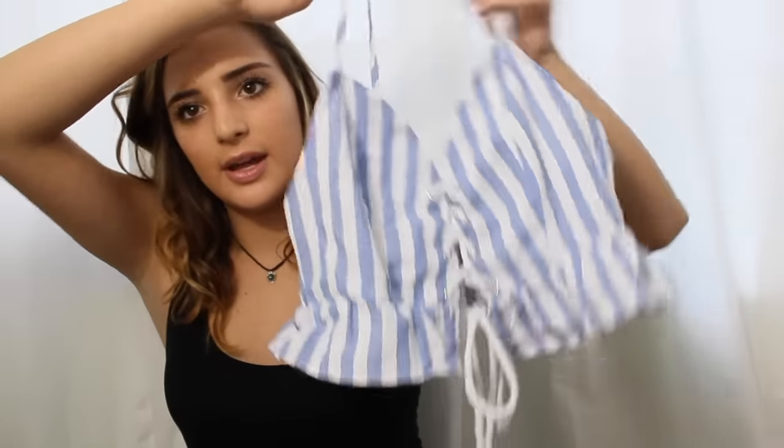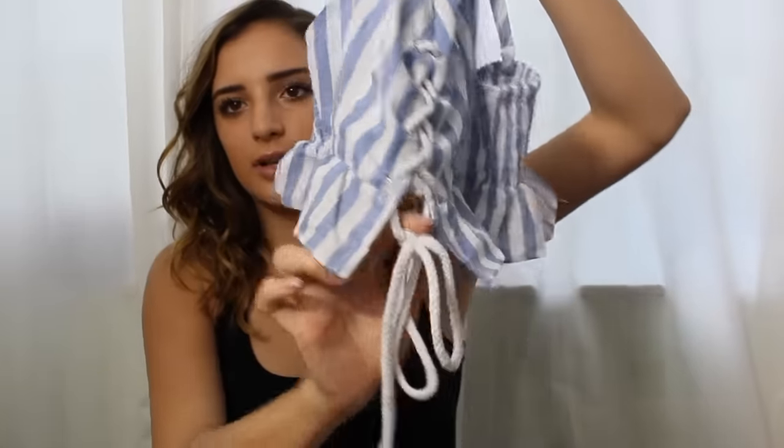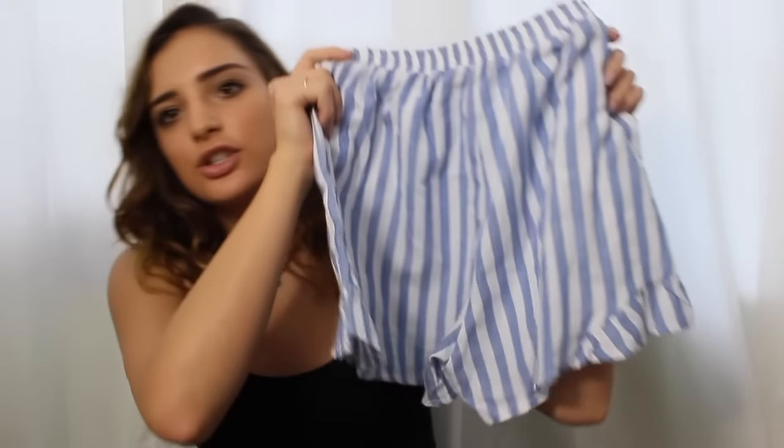The last two things that I got are sets. I got one that's full pants, and then one that's shorts. This one's the one that's shorts. It's this little top with laces down the middle that ties right here. And the shorts are these high-waisted shorts, and it's super cute. I love it.